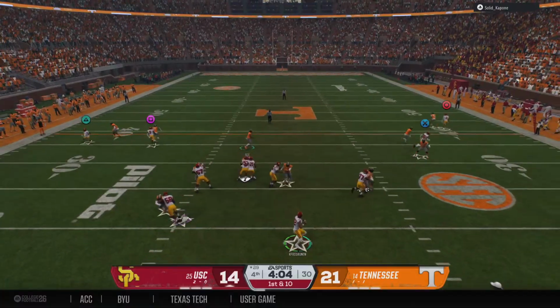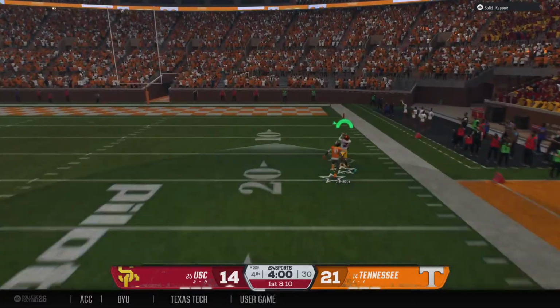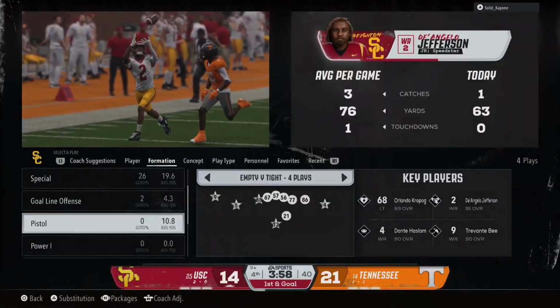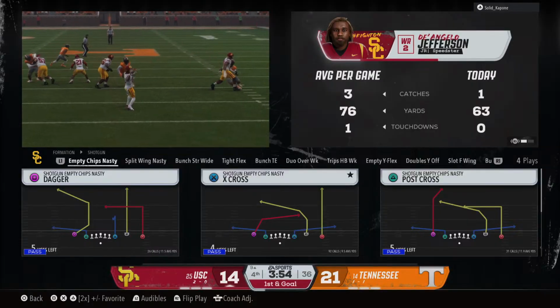Looking to throw on first down. Fires one high and deep. Makes the catch at the 15. The stop is made, but this offense is threatening, first and goal from the 9.